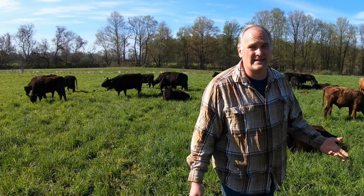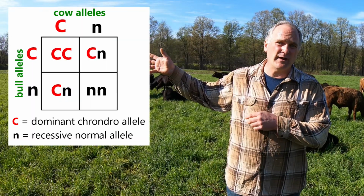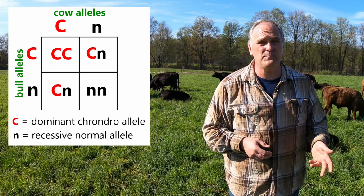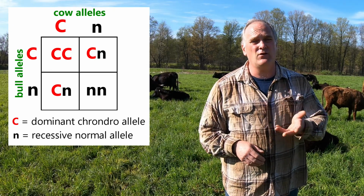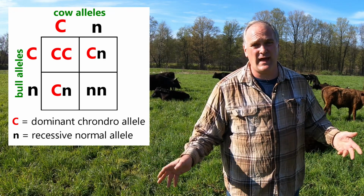If you go ahead and take that chance and breed 2 chondro animals, and I'll put that same grid up here, you run a 25% chance of getting a bulldog dead calf. You run a 50% chance of getting a quote normal chondrodysplasia calf or a dwarf calf, and you run a 25% chance of getting a completely normal sized calf.